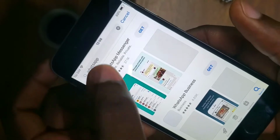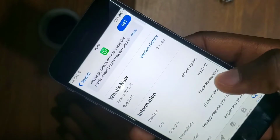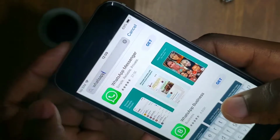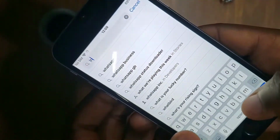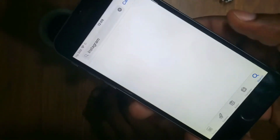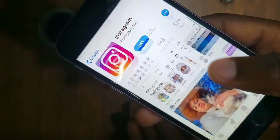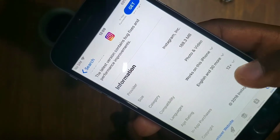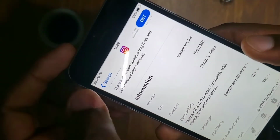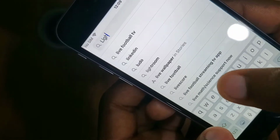Of the most used apps, you will get WhatsApp, Instagram is supported, and TikTok. Snapchat won't be able to install as it needs a higher iOS. The main problem with this phone is that it doesn't update. The iPhone 6s is way better, because it updates up to the latest iOS version. So if you're to get another phone, you can get an iPhone 6s, an iPhone 7, or an iPhone 7 Plus. That would be better.